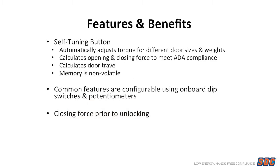The auto operator provides easy setup using a self-tuning button which minimizes installation time. It automatically adjusts torque for different door sizes and weights. It calculates the opening and closing force to meet ADA compliance. And it calculates the door travel, meaning the sweep or how far the door opens. The memory is also non-volatile, which means that the memory is retained even after a power loss.